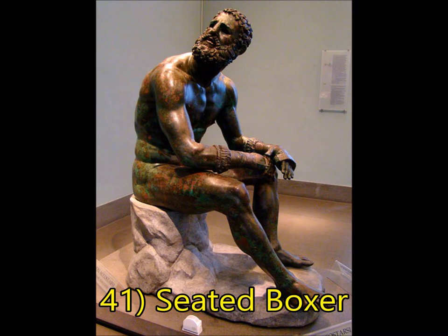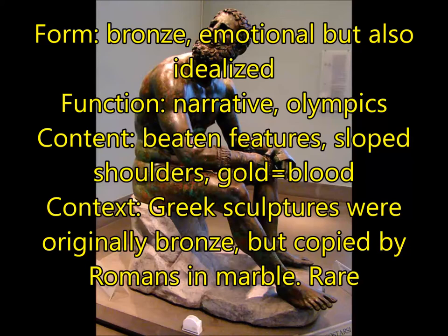And here you're going to have the Seated Boxer. For form, this is bronze, not marble, and he is emotional but also idealized. For function, this has a narrative. It tells a story, and the story is that of the Olympics. For content, you need to know that our boxer has very beaten features and sloped shoulders as if in extreme fatigue after a fight, and those beaten features are on purpose.